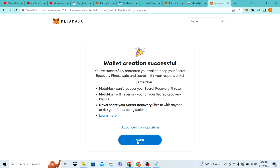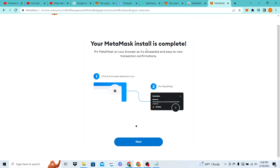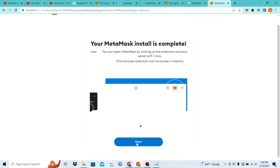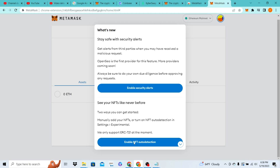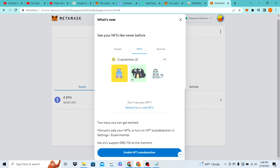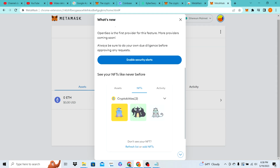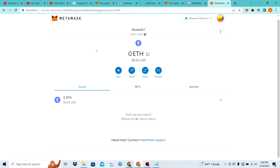So here, got it. It'll say your MetaMask install is complete. Hit next. And done. You can open by clicking extension. Right, done. And you can read all this if you want. Just different things you can do with the MetaMask. But it's going to look like this in the widescreen version. I'll show you the little version in a minute.